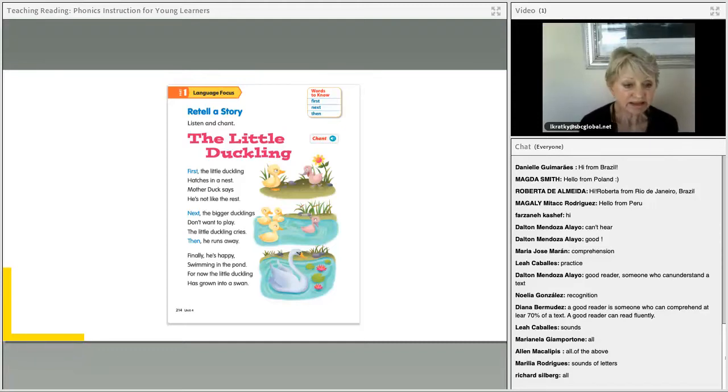First, the little duckling hatches in a nest. Mother duck says he's not like the rest. Next, the bigger ducklings don't want to play. And the little duckling cries, then it runs away. Finally, he's happy swimming in the pond. For now, the little duckling has grown into a swan.